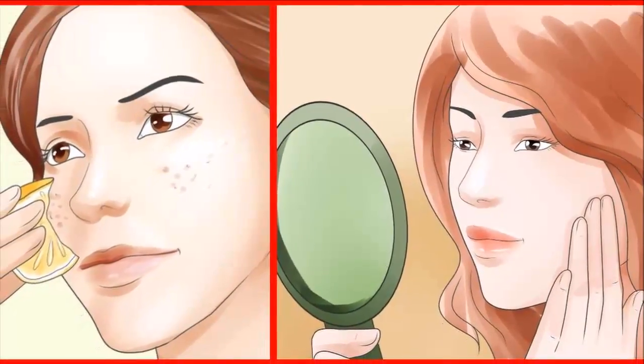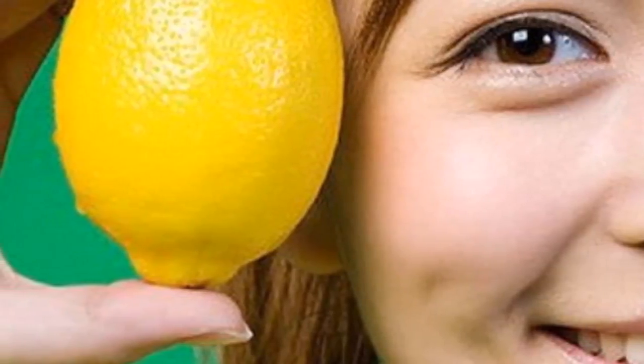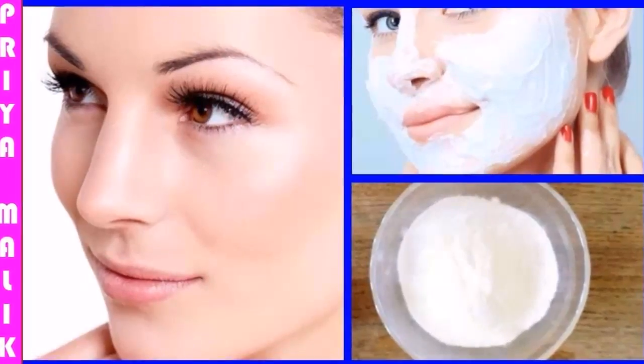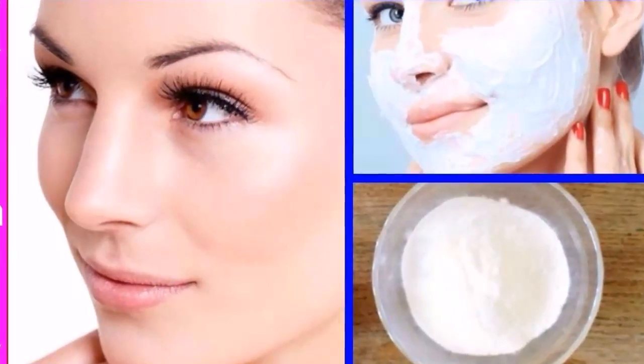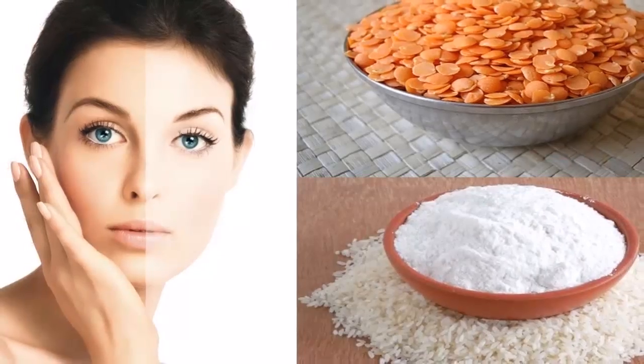Apply the lemon juice to your face using a cotton ball. If your skin is sensitive, it makes sense to dilute the juice with some water. Keep it on for no more than an hour, then rinse it off thoroughly with water. If you do it daily, your complexion will become significantly lighter.